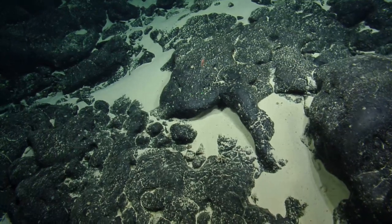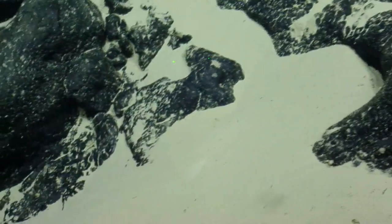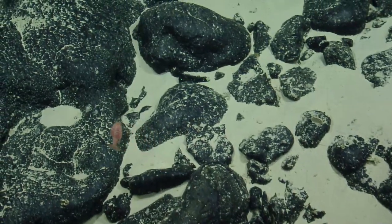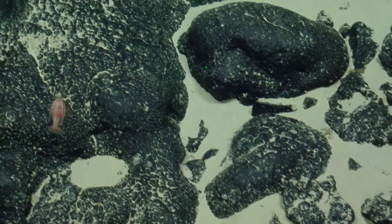Can you zoom in? We had a viewer type in their ID. Homarus asper lobster. Nice. I don't know if I'm pronouncing that correctly. Oh, thank you for the ID. Cool. All right. Good? Yeah. Moving on.